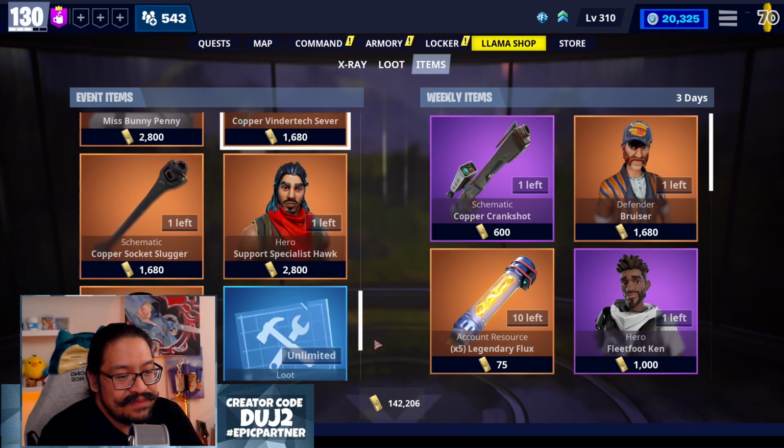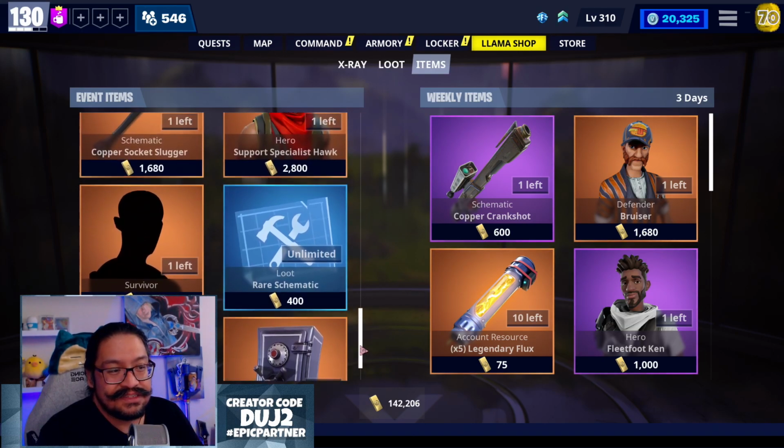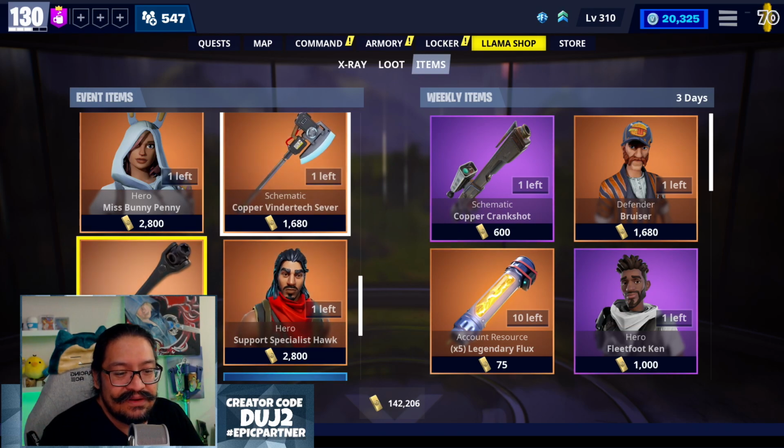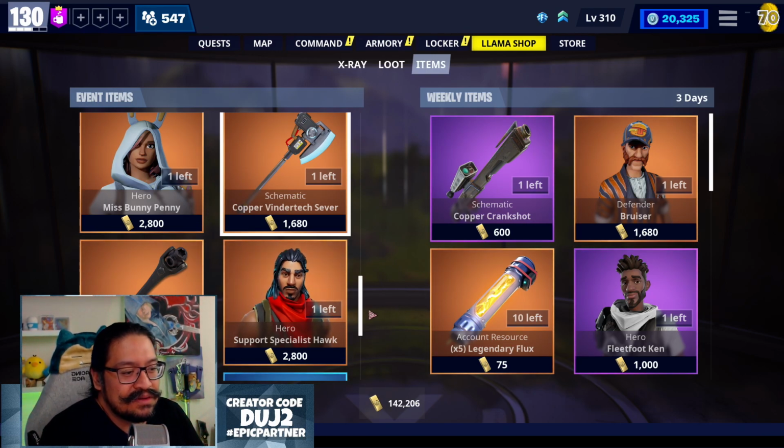Now, from the other stuff that we normally have right now, if you need survivors, they are always worth getting. For 700 gold, it's not bad. Support specialist Hawk, the Copper Vinditech Sever, and Copper Saga Slugger. You're probably going to be able to get those in your everyday playing in Save the World, so it's not really that important.